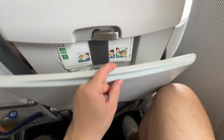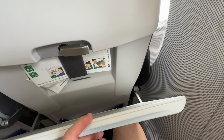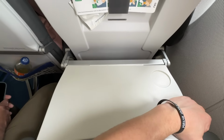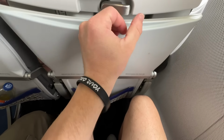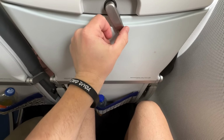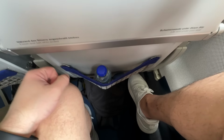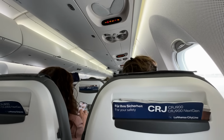So, as you can see, on this aircraft with Lufthansa, you'd either have to choose eating your meal with legroom or your legroom, because it's a struggle to do both. You can't eat a meal at the tray and have enough legroom, but of course I have my backpack under the seat, so if you don't have your backpack under the seat, that may help.